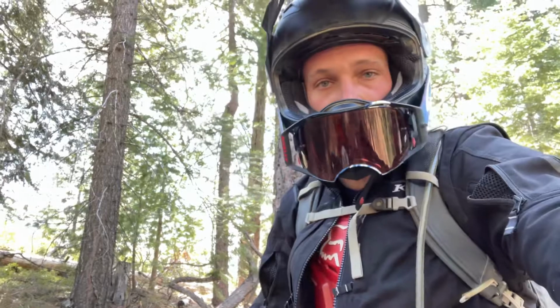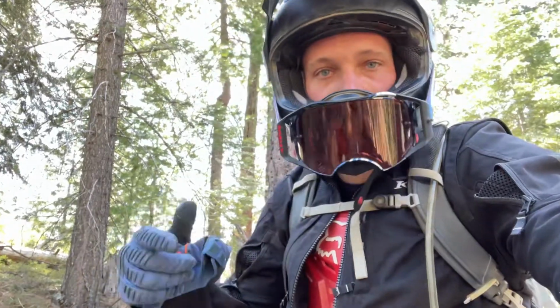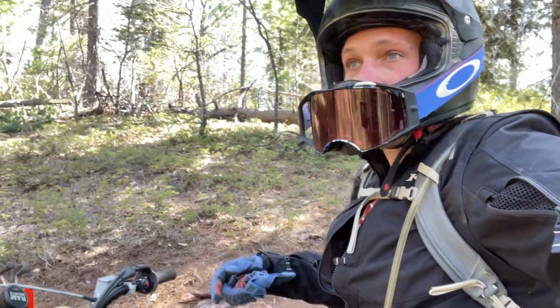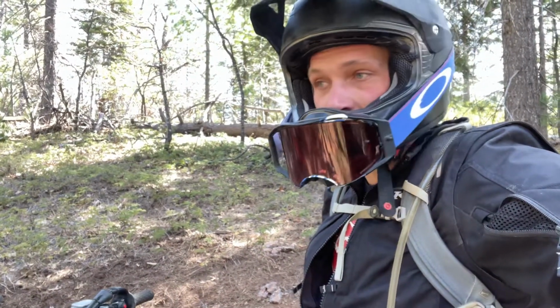This bike is new to me. One of my friends, Mike, gave it to me, so we're out just riding here. But I know a lot of people have had troubles with these bikes overheating. And yes, if you don't have a radiator fan, it's probably overheating.